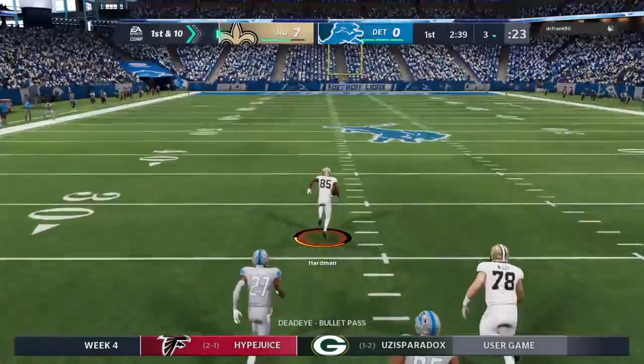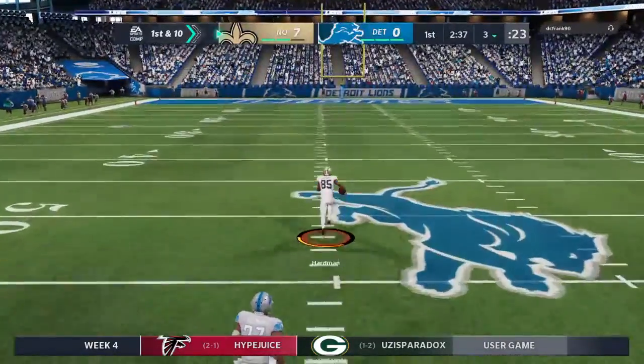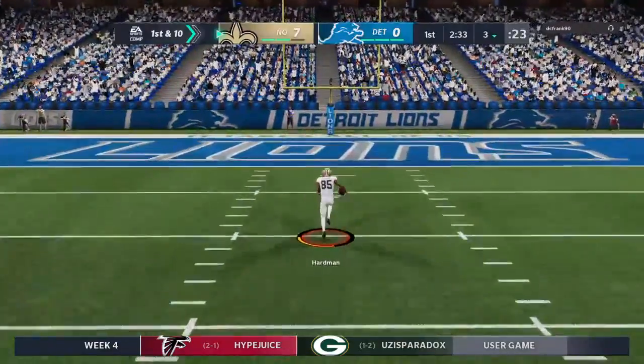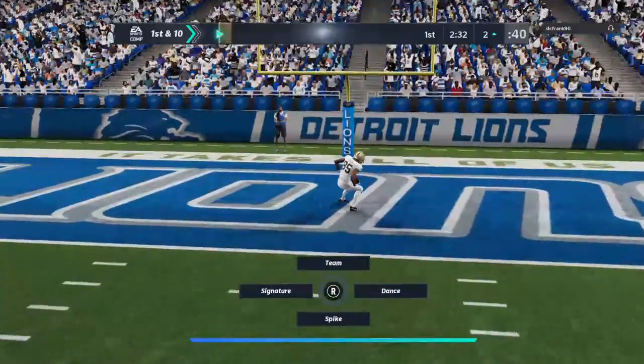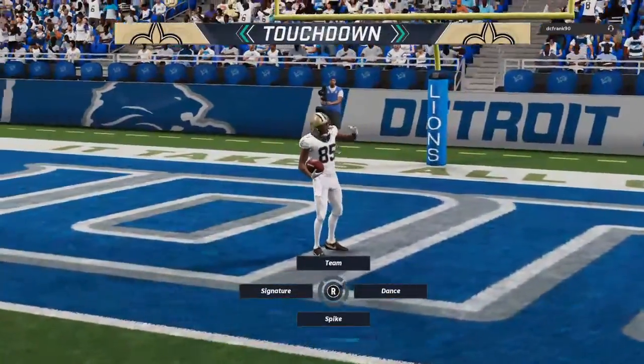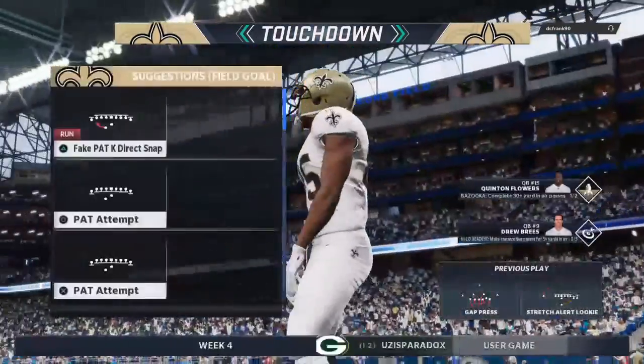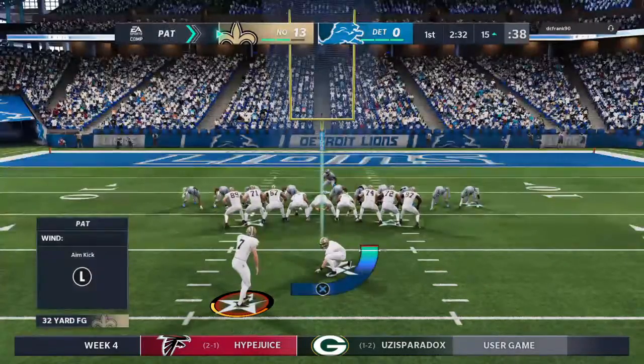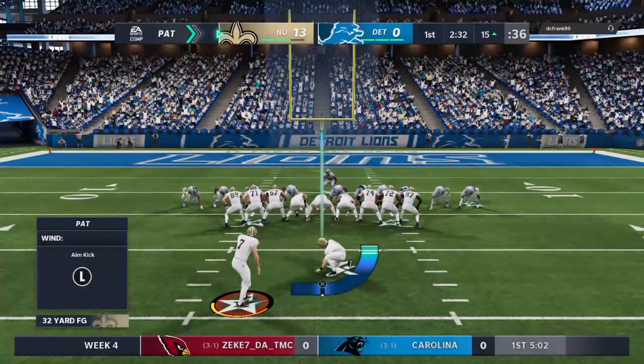And they will start this drive with just terrible field. Through an opening, and there he goes. He's at the 50, 30, past the 20. Touchdown, New Orleans. Complete to Mecole Hardman, 97 yards. And the Saints are able to strike quickly for 6.